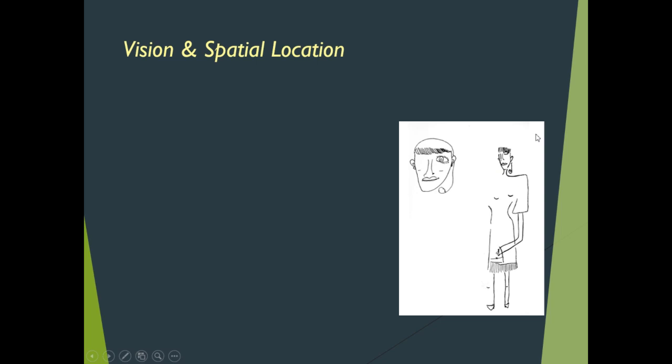This is echoed on the other drawing, but this time of the whole body. It misses the whole shoulder and arm. The breasts are tilted, left side, the hips are missing. And even if this is already just a stick figure, it's still missing something on the legs. This is a condition called the visual neglect syndrome.